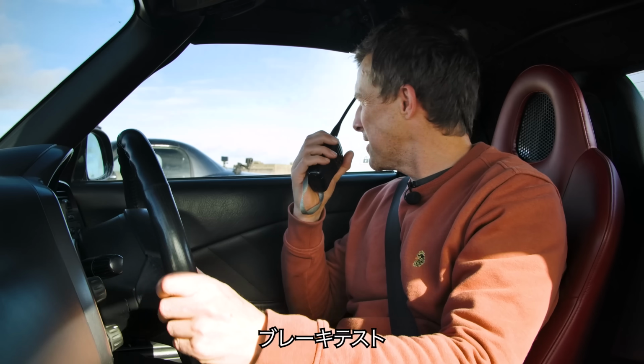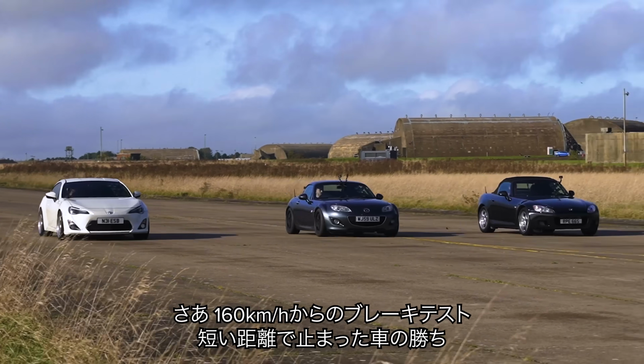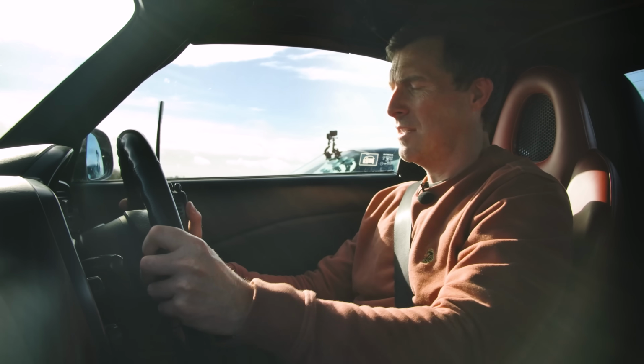Let's move on. Let's have a brake test. Okay, now we're going to do a brake test from 100 miles an hour. Car that stops in the shortest distance wins. Here comes the line.